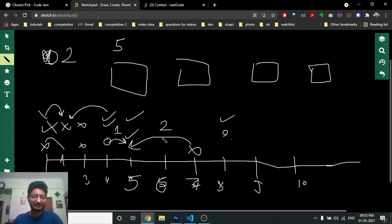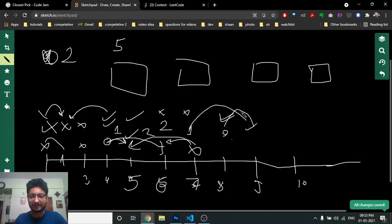For 6 you will not win, because the distance to this one is 2 and the distance to this one is 1, so this distance is greater than that distance. So for 7 you will not win. For 8 you will win, because there is already a ticket there. For 9 you will win, because there's only one distance and the previous ticket is on 7, so that will be greater. For 10 also you will win. So as you can see, for 4, 5, 8, 9, 10 you will win.